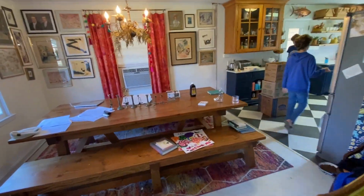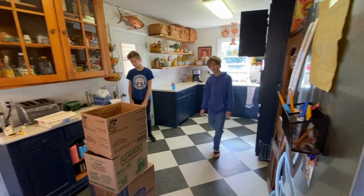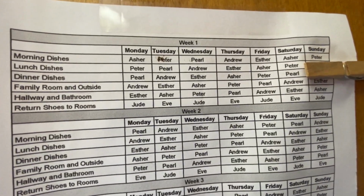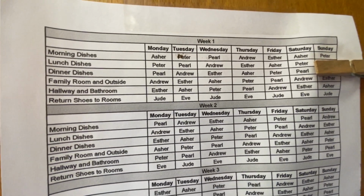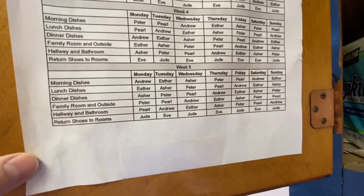The kids are currently working on their chores to get their stuff done. Every Saturday we have chores for the kids. Of course, Mom and I are doing chores all week, so the way we do things with our kids is we have a chore chart. We have daily chores where depending on the day of the week, they each have a thing to do. It cycles through the weeks. We have a 5-week rotation so that no kid has the same chore every day of the week.